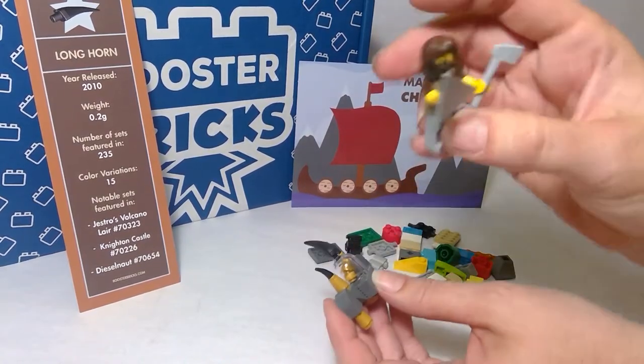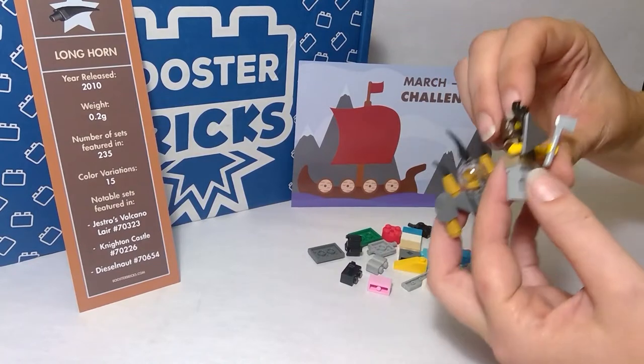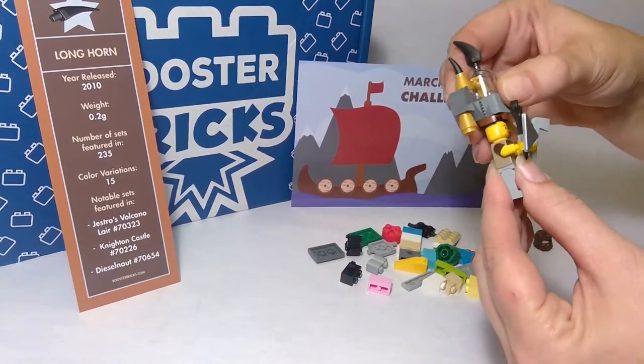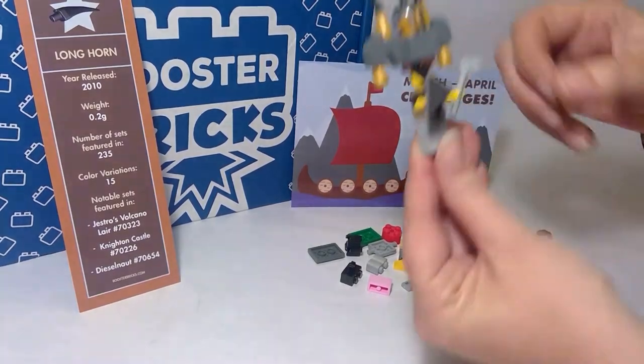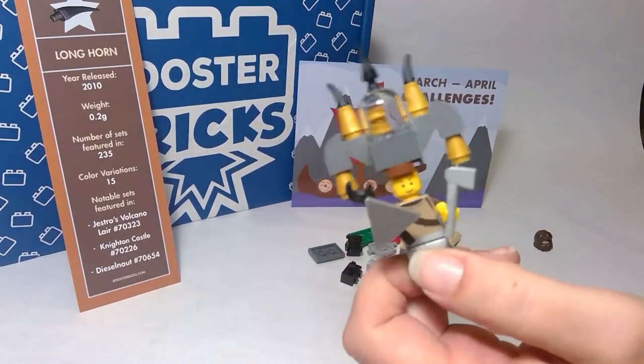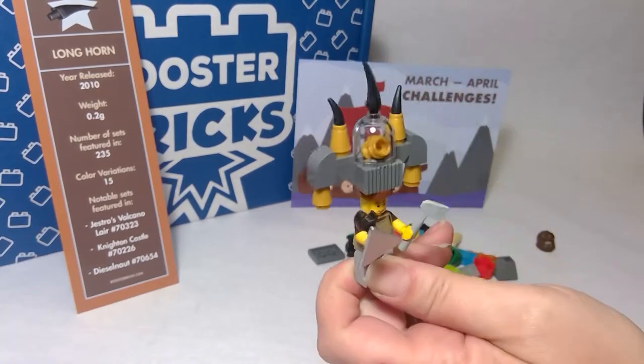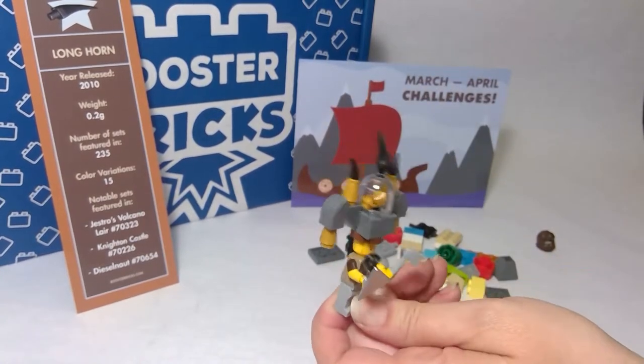Let's bring our Viking back and see what it looks like on them. Ooh. He looks like he's super serious. I like it. That's my Viking helmet.